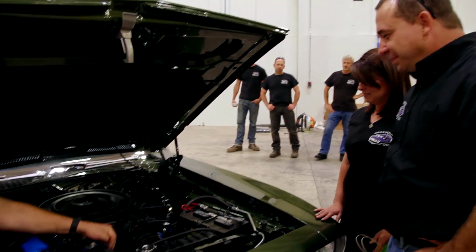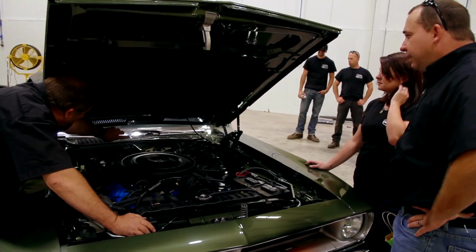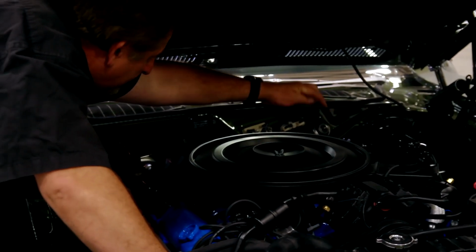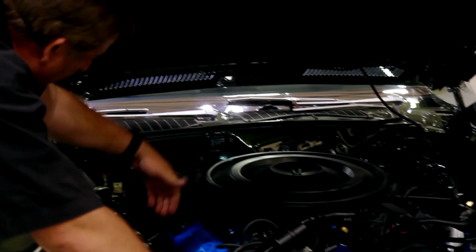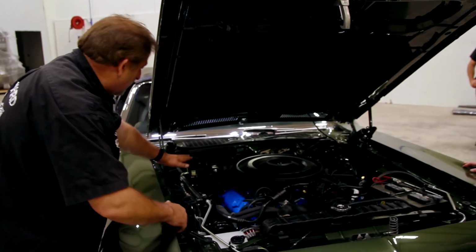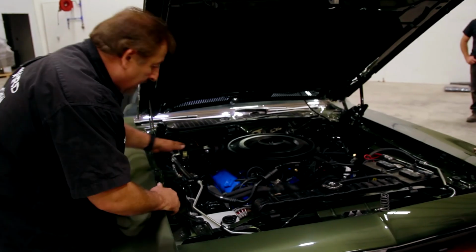This has the correct thermostatic clutch fan on it. You've got your date-coded voltage regulator, date-coded PCV. Well, your PCV's over there. This is your power brake hose, date-coded heater hoses. Classic Auto Wear completely restored the system. That's why this all looks brand new.